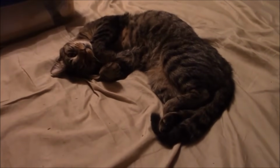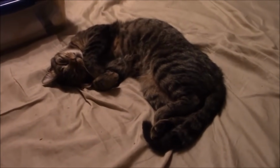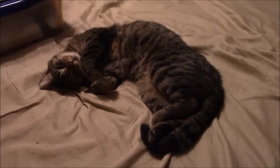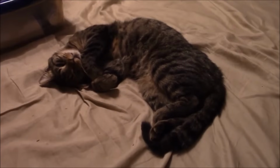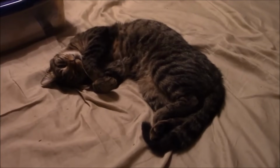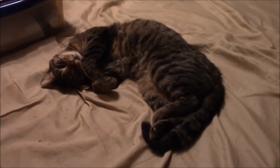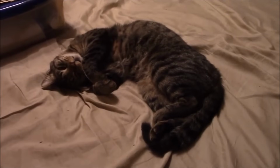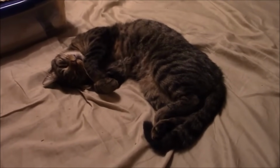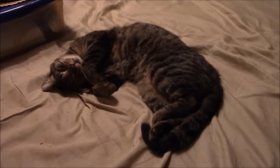Okay, Grumpy. It's like 1 o'clock in the afternoon. I opened the door for you to go outside, and then I opened the door for my room and let you choose. And you chose to come in my room, hop on the bed, and then sleep all morning long. Yes, you did. You're an Indiana cat. This isn't cold for you. What's up, dude?